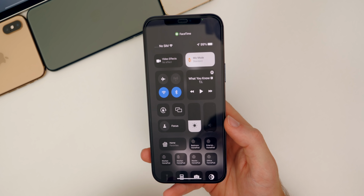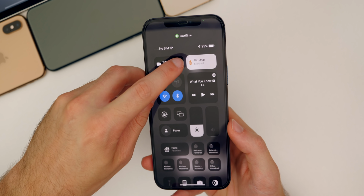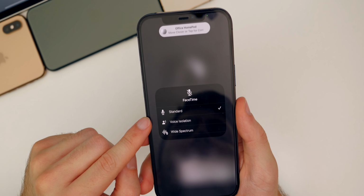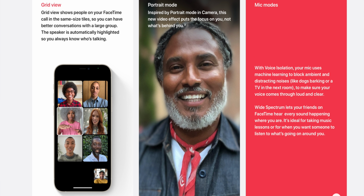And if you go into the control center while you're on a FaceTime call, you can see up top you have video effects and mic mode. So with mic mode, now in iOS 15, you have voice isolation and wide spectrum. So voice isolation basically just blocks out the background noise, and wide spectrum kind of brings in the background noise, lets the other person hear things that are going on in the background along with your voice, whereas voice isolation blocks out the background noise and focuses on your voice. So it's really cool that you have those options here in FaceTime as well.